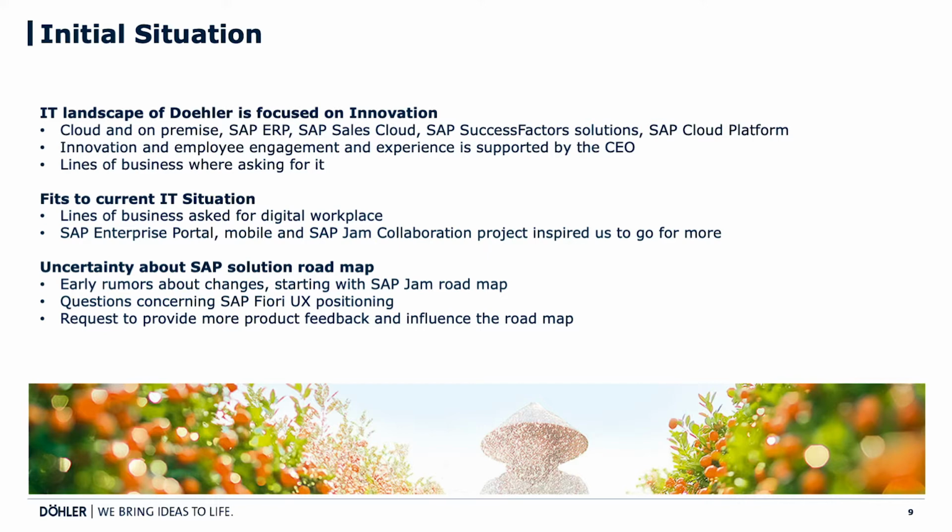Besides that, we had some uncertainty about SAP's solution roadmap. What about the GEM, how to continue with that? What about the Fiori? What about the portal? I think it was a very important discussion. What's the leading front end and also the aggregation of user interfaces? So we wanted to have some feedback from SAP about that, and also definitely want to understand what's on the roadmap and to influence it where possible when there are some gaps which need to be filled so that it fits for us here at Döhler.